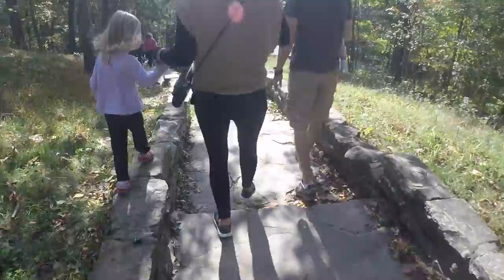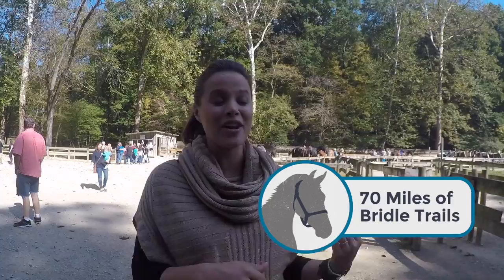One of the highlights at Brown County State Park is being able to take a horse ride. If your kids are seven or over, they actually get to jump on the big horses and go on one of the trails. But for the little ones, like my little girls, they get to ride a little pony around the corral.